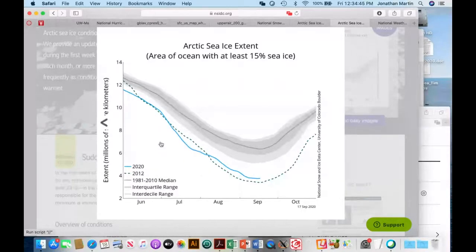The record season is 2012, the dashed green. I think it's a green line, black maybe, the dashed line. And the minimum was right about September 17th or something like that that year. And it looks like we've just done that again this year. Not quite a record, but darn close. And look at the interquartile and interdecile range in the gray, the darker or lighter gray shading, in the mean from 1981 to 2010. We're some 2 million square kilometers less extent of sea ice in the northern hemisphere, and this is becoming routine.